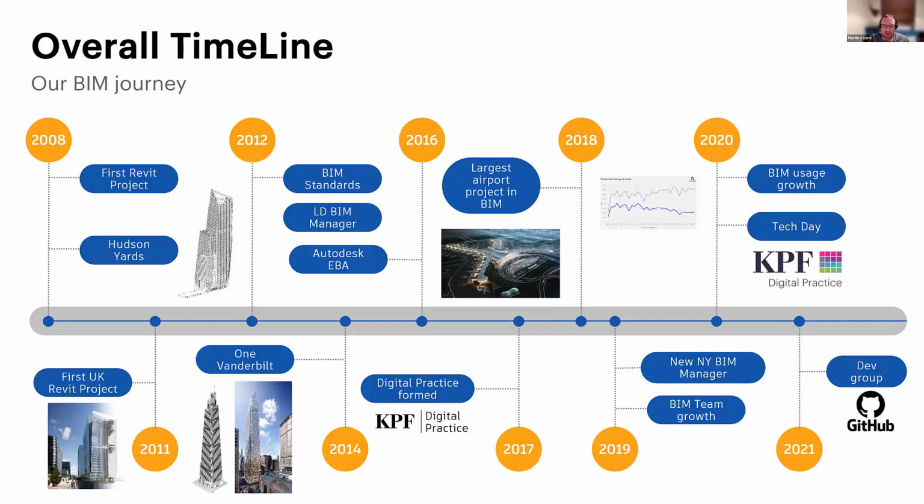But recently, in the past couple of years or so, with Veronica, my counterpart in New York, we've really been able to build up the BIM team and help push things on. And as Dana mentioned, a couple of years ago we had our first KPF Tech Day that really put technology front and center of what is essentially a very design focused firm.